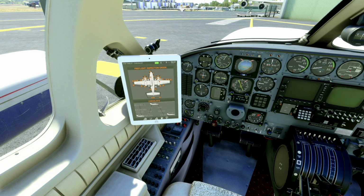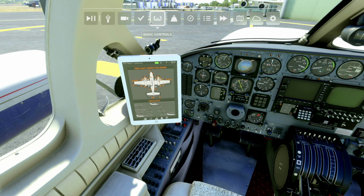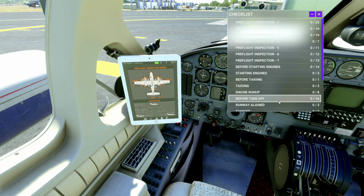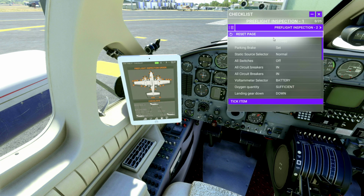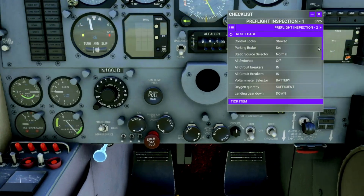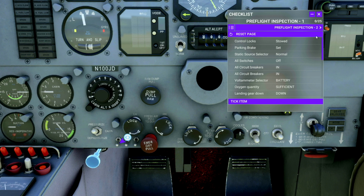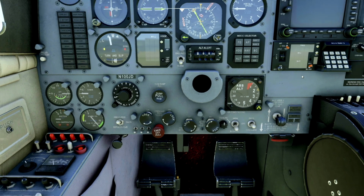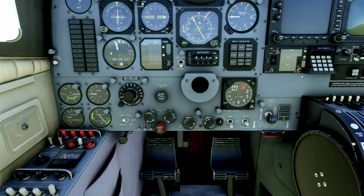Now, going on the pre-flight checklist, let's see if we've got one up here. There we go. We got one there, and I would say, let's open this one up. Okay, control locks, stowed. Let's have a look here. Parking brake set. Let's see if it'll show us. Yep, that takes us right to where we need to go. So that's really good. I like that. So let's just reset my view.